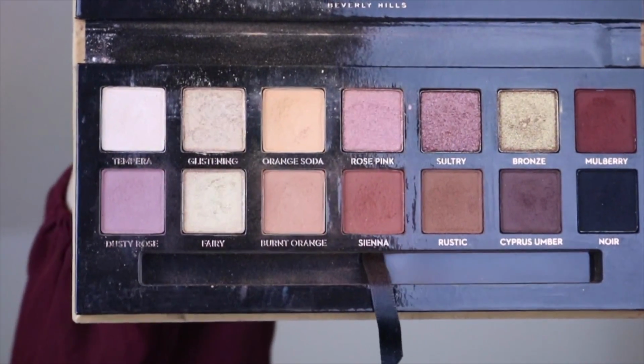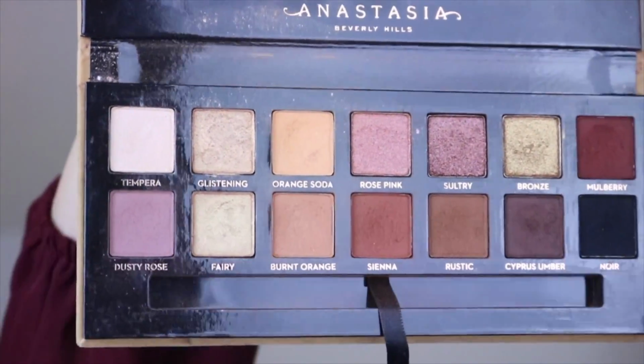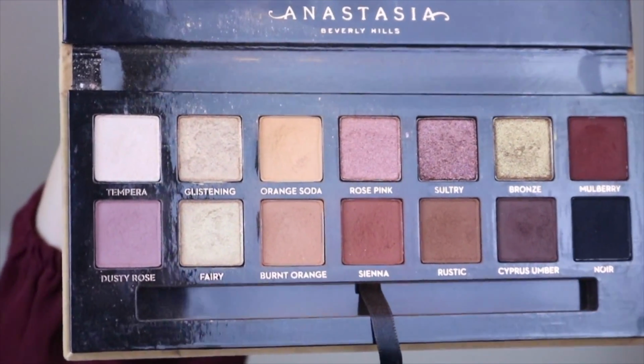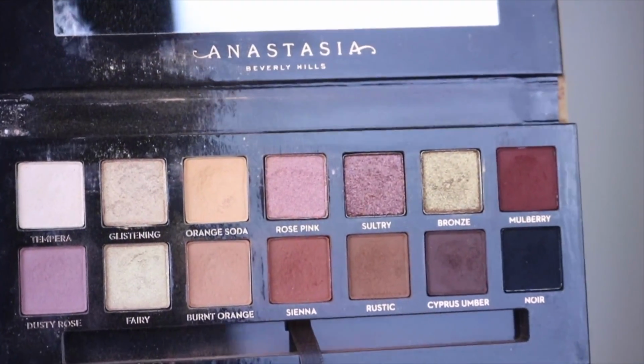As you can see, this palette is very loved, but some of the shades we'll be using today are Tempera. We'll be using that in the inner corner and also right below the brow bone. We'll also be using Orange Soda just in the crease area, Burnt Orange, a little bit of Rustic, Cypress Umber, Noir, and Bronze. So we'll be using a lot of colors.